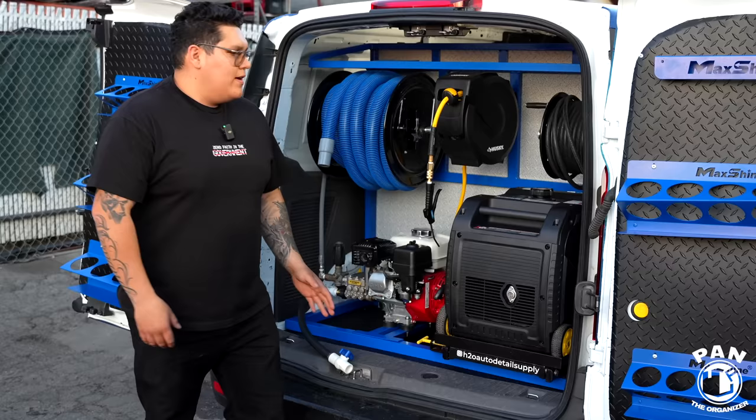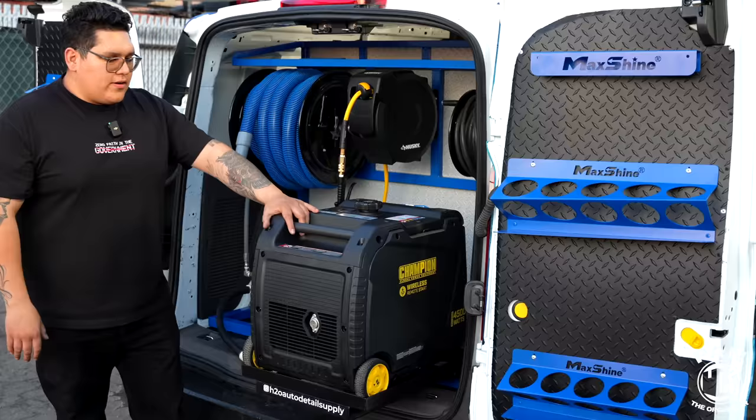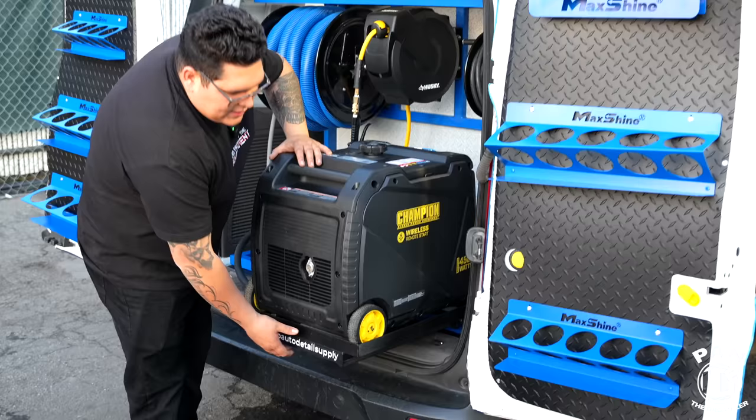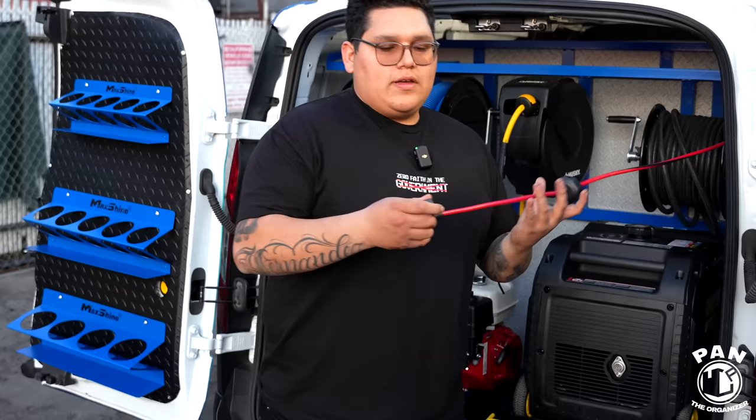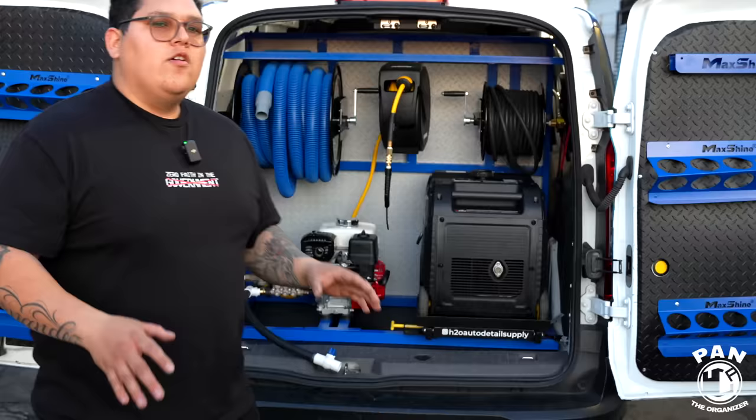Another goodie that we also did was we put a Champion generator right here. It's very quiet to work with, so this is one of the best ones that you could go with. As a safety precaution, we have this sliding out so it's not inside of your van. Oh, and as well, if you come over on this side, we have a 50 foot retractable extension cord reel, just in case you want to power something else externally from the van. For the most part, everything you do need is a quick sleight of hand coming inside of the van. You don't have to take anything out.